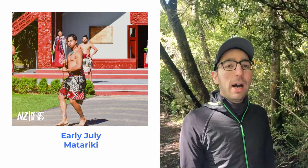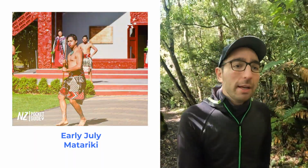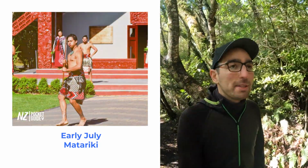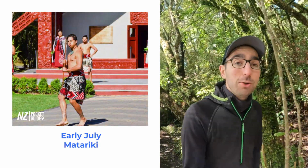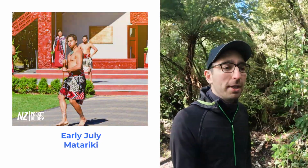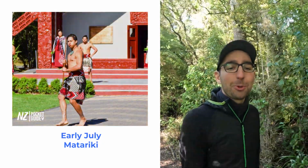Now in early July, we have Matariki. It's a brand new holiday in New Zealand. It was only started as a public holiday in 2022. Now in Matariki, obviously the things to do are slightly unknown just yet because it's such a new one, but there is some good celebration happening in the marae, as well as some really massive celebration happening in Rotorua, which is definitely worth checking out.